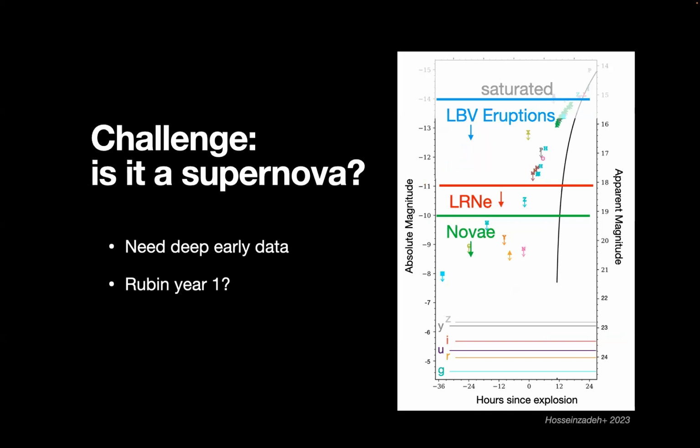And then one of the final things I want to say is just, is it a supernova? As we push down to fainter and fainter brightnesses, discovering these things earlier and earlier, we're moving into territory of LBV eruptions, of luminous red novae. And so understanding again what each of these look like in different colors at early times is important. That means that we need very deep early data. I'm not sure if we have this yet, or if this is something the first year of Rubin will really help us define, and then we can incorporate that information afterwards.